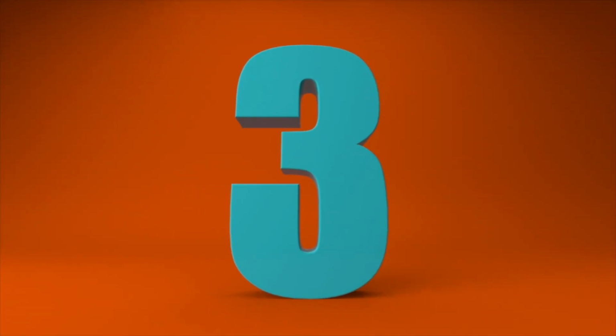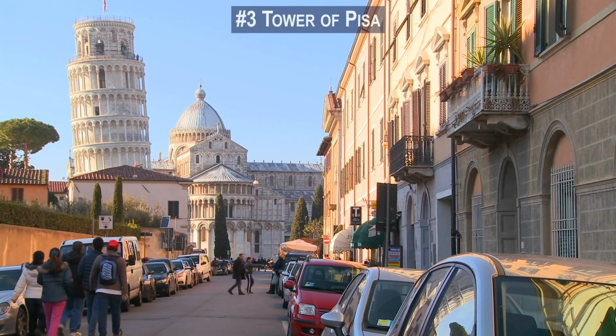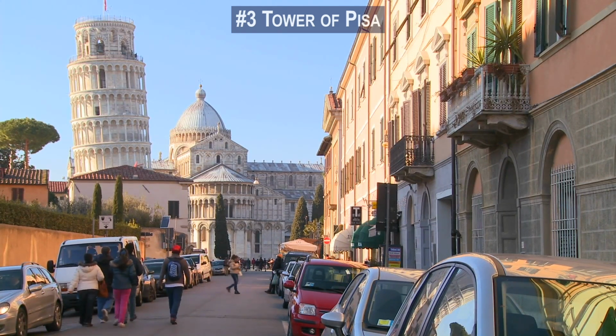Number 3. Clearly, the Leaning Tower of Pisa considers standing upright to be a little too derivative. So it decided to go for its trademark lean instead.